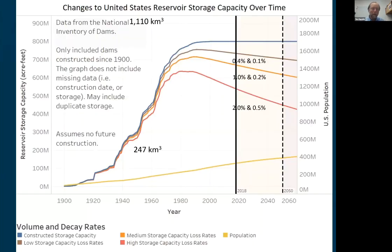And this figure here was put together by Brian Baker with the Army Corps. Let me walk you through it. So we're looking at a timeline from 1900 all the way up to the present and a little bit of extrapolation beyond. And in the vertical axis, we're plotting the cumulative storage capacity for the nation. This comes from the National Inventory of Dams. There's a dark blue line up here, and it's showing that over time we were building a lot of dams and creating a lot of storage capacity. And then it's kind of leveled off.